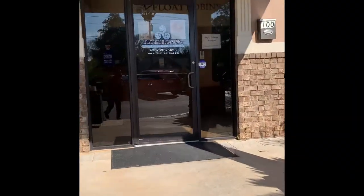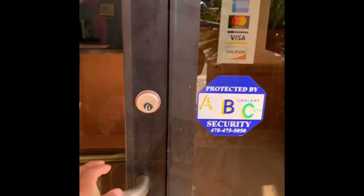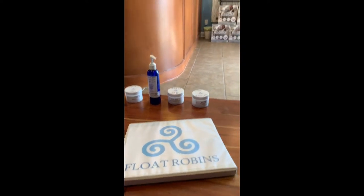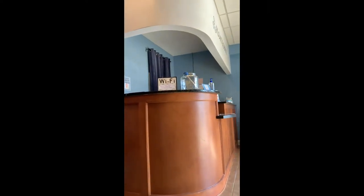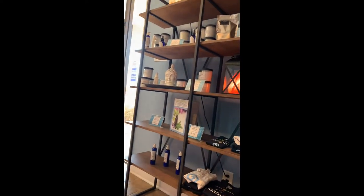Float Robins is Middle Georgia's exclusive spa for float therapy, also known as sensory deprivation therapy. They also offer massage therapy, halo therapy, and infrared sauna. Find out more at www.floatrobins.com.